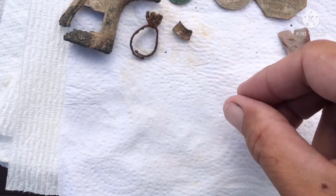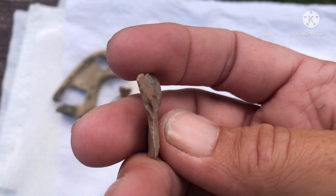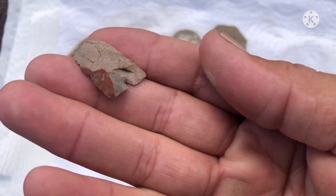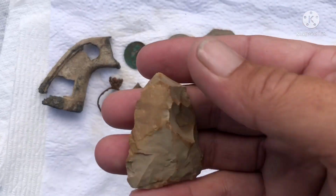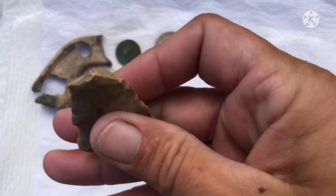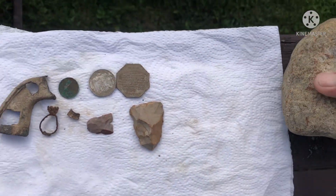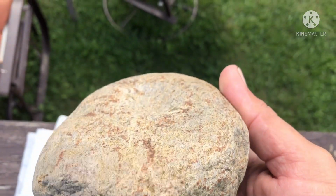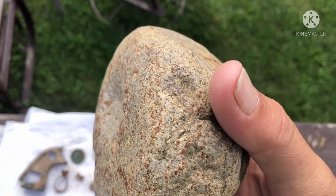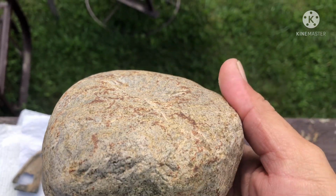And then just these two artifacts. I think I did get them on tape. Nothing spectacular. A couple little tools, a little flake blade, and a little scraper or some sort of deal. And this nut stone, which I don't even think I filmed it. I thought it was just a rock when you see the big divot there.